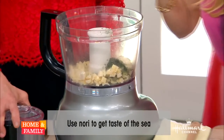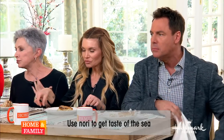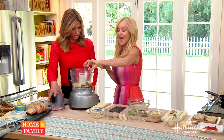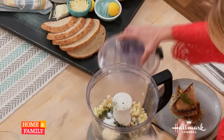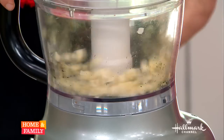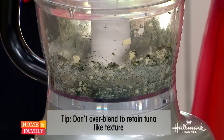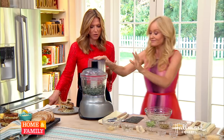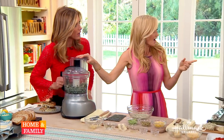Taste it now that you say it. The vegan mayo reduces the saturated fat content, then some lemon juice, some ground pepper. I love this idea. A little bit of sea salt. And then, my friends, what you want to do is just, Debbie, pulse it. But be careful that you don't over blend it because you want it to retain the texture of the tuna. You don't want it too creamy. I would know the difference. If I fed this to my husband, I think he'd think he's getting tuna.